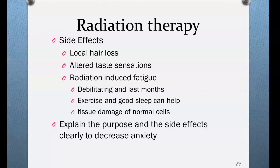Not all patients react to the same dose of radiation. It's based on their genetic makeup and how sensitive their cells are to that. And then bone tissue may become brittle and less dense, so they could actually end up with pathological fractures. So we'd want to be extra careful with them moving or transferring, and with fall risk.